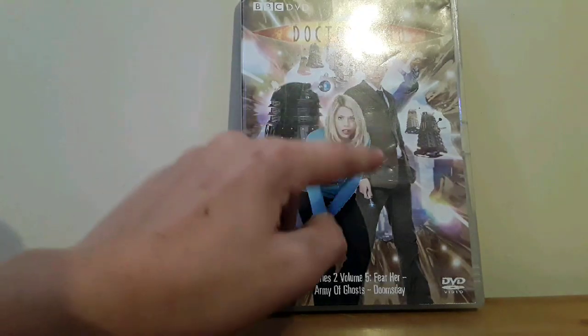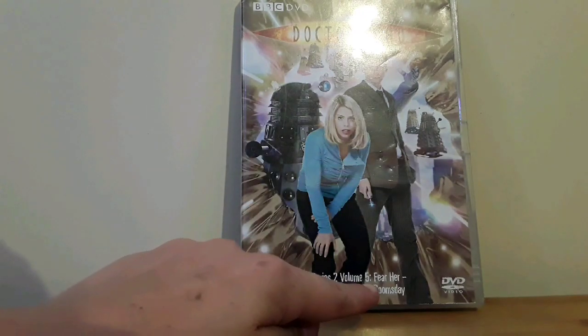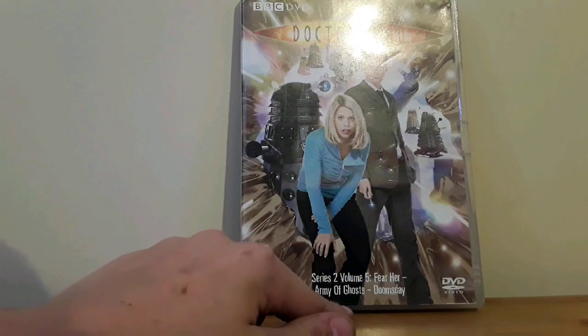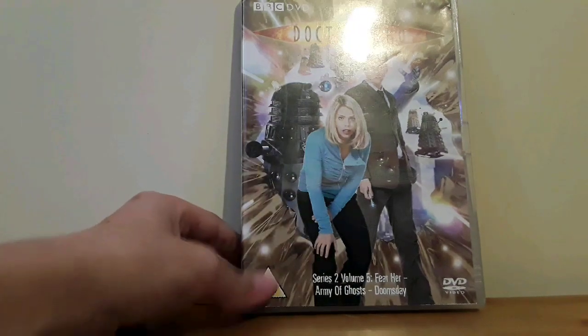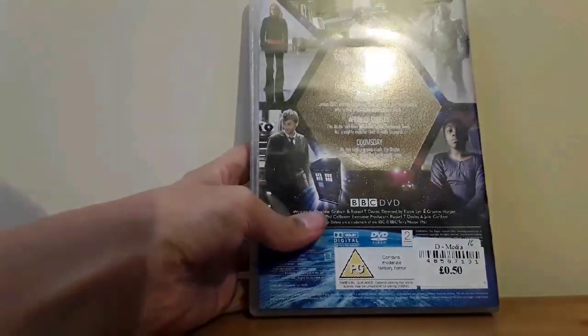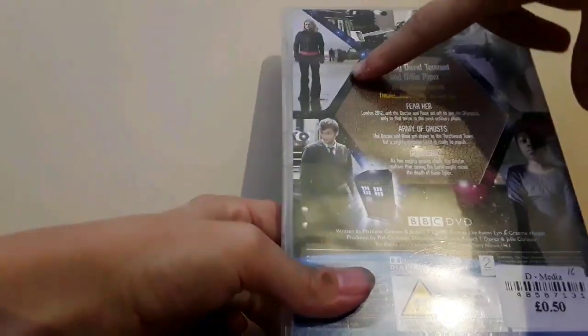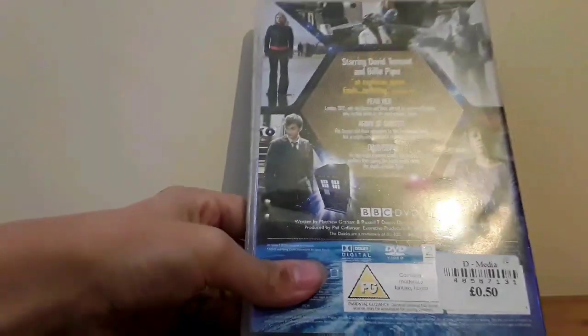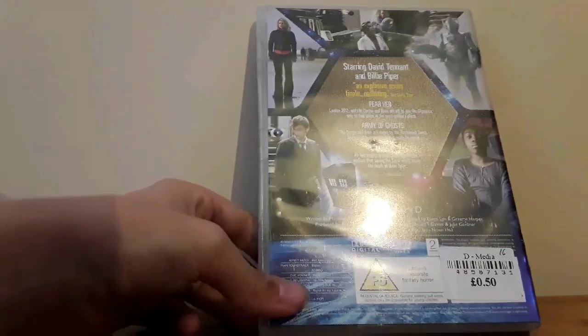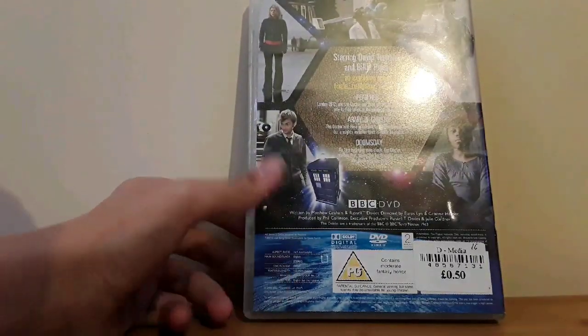We've got Billie Piper, David Tennant, Screwdriver. Series 2, Volume 5: Fear Her, Army of Ghosts, and Doomsday. PG, and it's a DVD video. The back tells you about what happens. You can see little snippets again. She's at Bad Wolf Bay. I've seen that on Modborough, but that's the one I was trying to watch the other week.